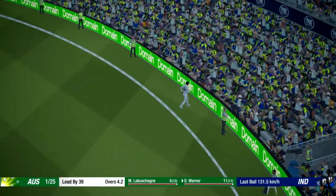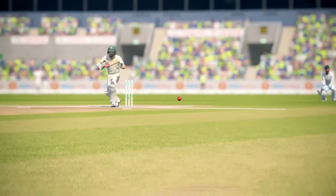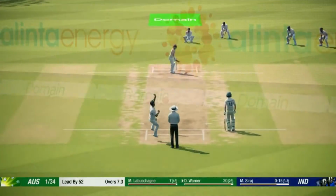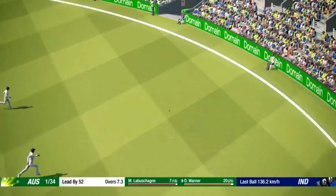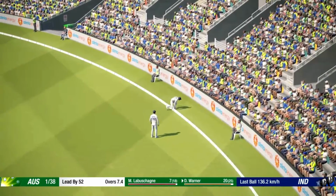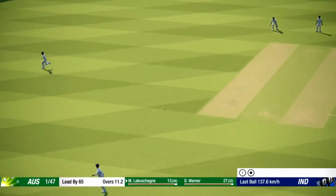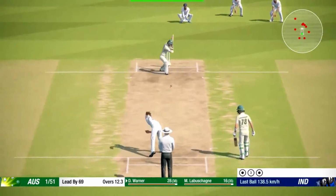And that's four. Great timing. Races to the boundary. And that brings up the 50 partnership. That takes them to a... Great shot. Driven straight down the wicket.